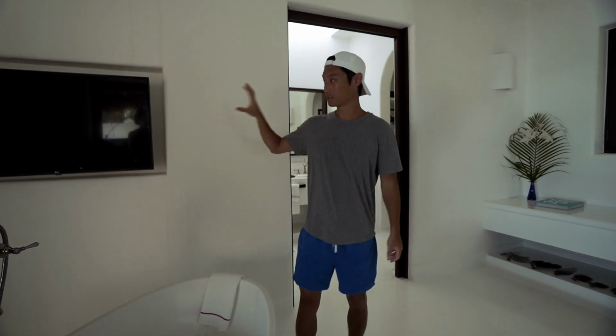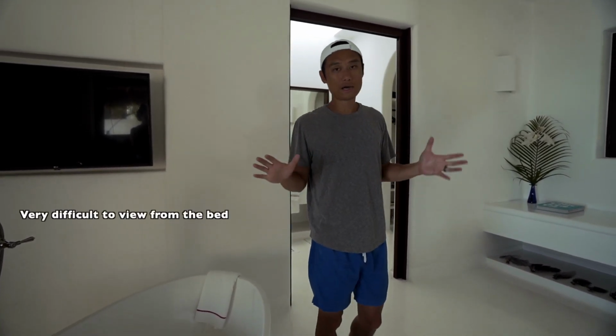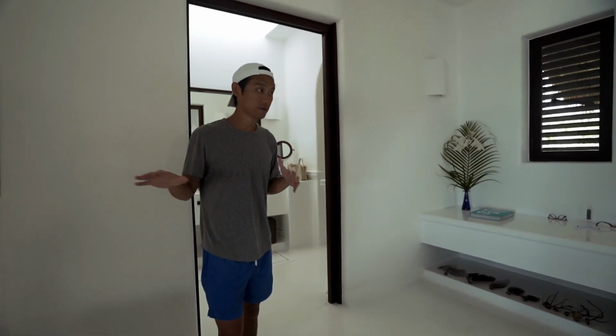Going back to what I was saying earlier, it does remind me a bit of Santorini, because this is kind of like the TV setup you see a lot of Santorini. I don't know, it feels like they just have a TV there for the sake of having TV. It's not that functional again. But you're not here to watch TV, so it might not be an issue for everyone. So aside from the bathtub and the TV, it's quite cool.